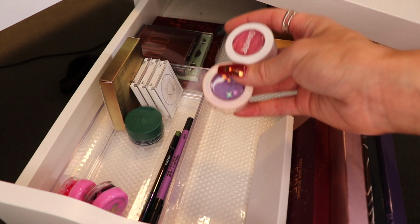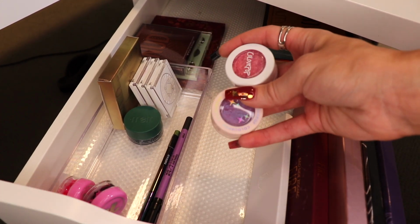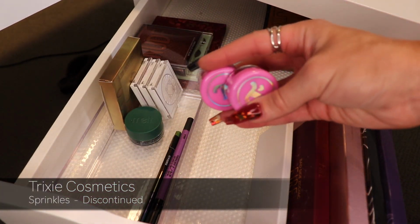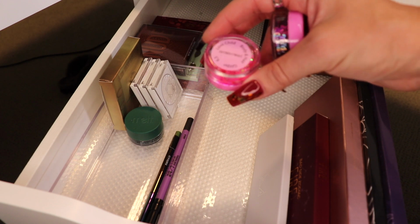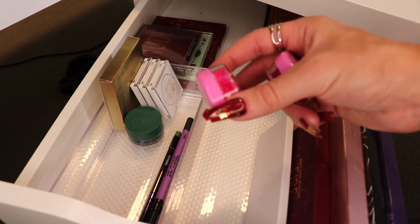I have two different Colourpop Super Shock shadows. I'm going to be putting both of these back into my collection because I picked out other Super Shock shadows that I want to use. I'm also going to put these glitters from Tripsy Cosmetics back into my collection. So this one is in the shade, or I don't even know if it's a shade, but the style Love Child. And there's just pink iridescent hearts in here.